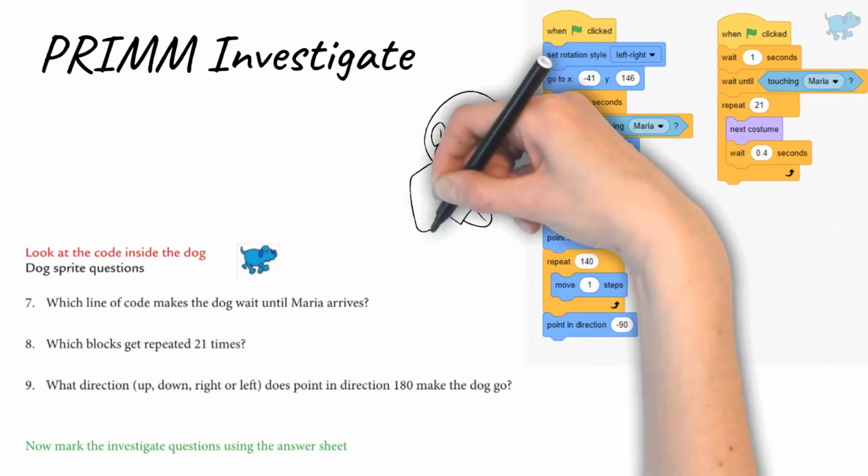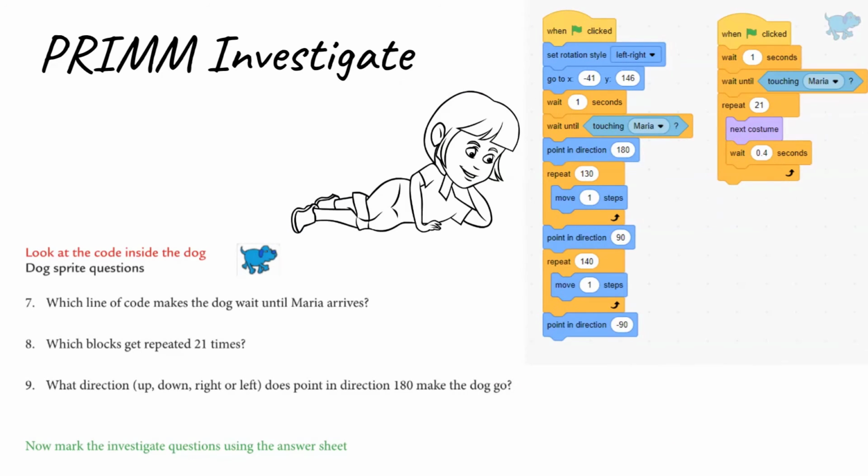In the investigate phase, pupils examine the code really carefully to try and answer some questions. In this case, we're looking at things like which blocks get repeated 21 times. Can you spot which blocks get repeated 21 times?